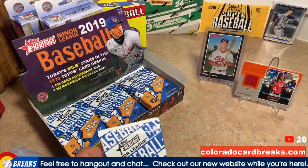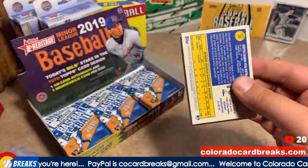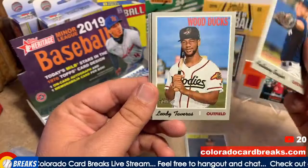Okay, there we go. That goes to Clay. Pack number 11 for Corey. Yeah, numbered is always good. Out of 60 is really good. If it was numbered out of like 299 and it was flipped over upside down, that would have been a little more disappointing. We got Kyle Muller, Anthony Siegler, Leody Taveras.